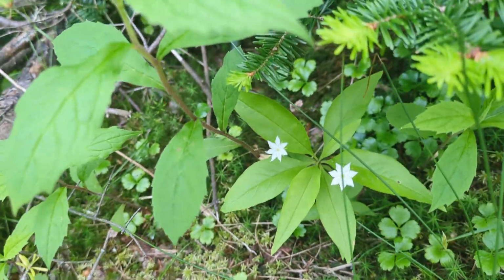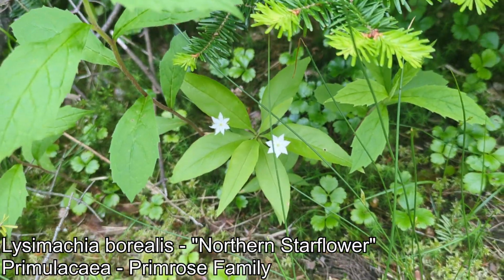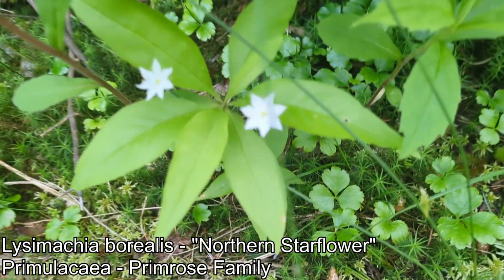I remembered what I was talking about. It was this Lycopodium. Lycopodium borealis is what was still going off.